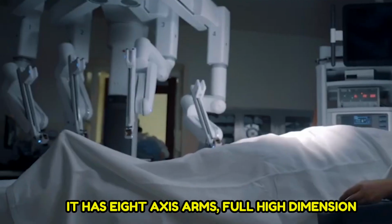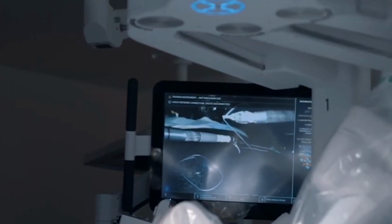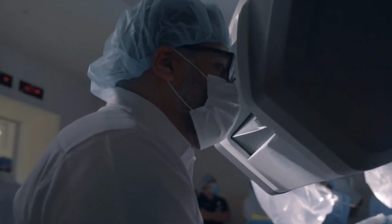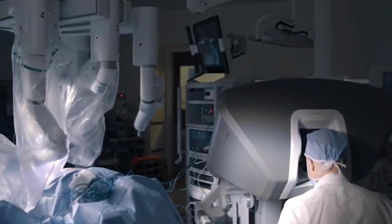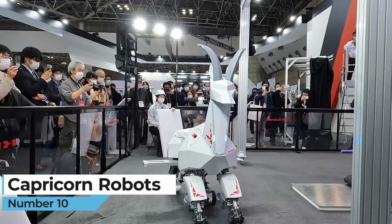It has 8-axis arms, full high definition, and 3-dimensional imaging. These arms move and function just like human arms. The compact size and function of these surgical robots will make them become more popular, not only in Japan, but all over the world. Number 10.